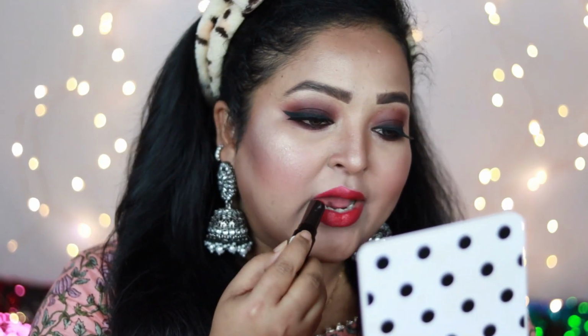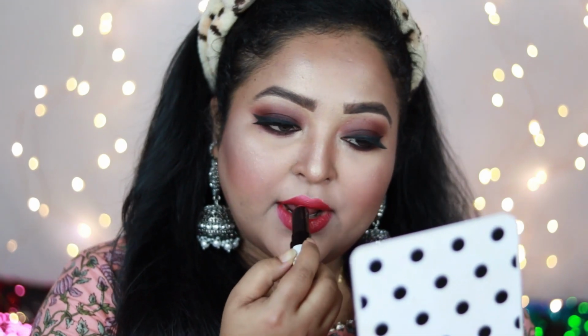It's a completely different sort of pink that I have in my collection, and it's completely transfer proof lipstick, guys. It sets into a complete matte smudge proof, budge proof lipstick. I really like it. I have set my face using a setting spray, and this is how the final look turned out.